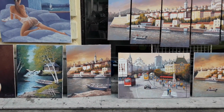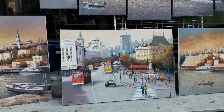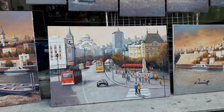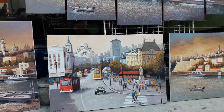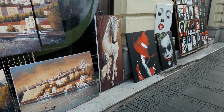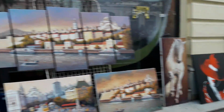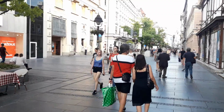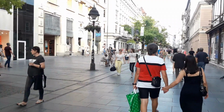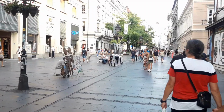I'm down the main shopping street through the centre of Belgrade. Look at all this pretty artwork. Loving the transport in Belgrade, and that's the Temple of Saint Sava in the background, which I went to in the last video briefly. It is under renovation at the moment, that's why I didn't go in there in the video. But yeah, shops galore down here, Zara, H&M. I always mention Zara in every video. But yeah, everything you'd expect from a main street in a city.